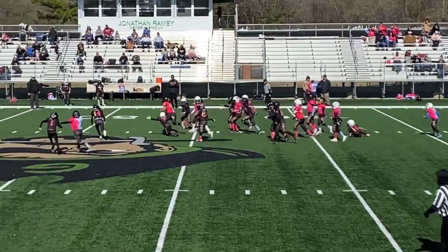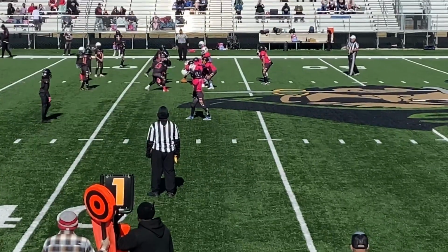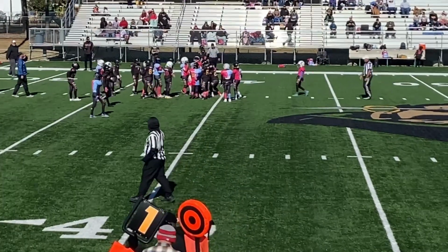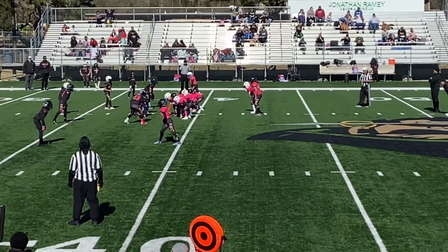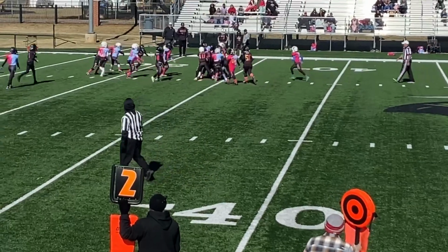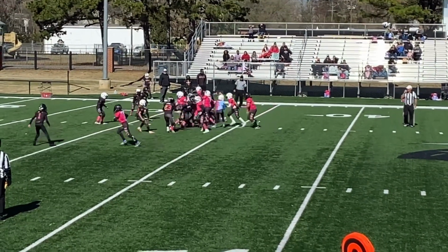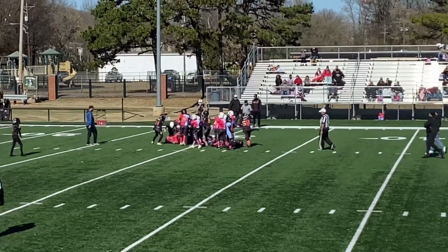And there's a handoff right up the middle. Hello! And there's your handoff again. And that's going to be good for 3 or 4 yards. And there's your snap. Handoff up the middle again, number 44. He's going to try to find some running room. He's going to get his shoulders down. And here we go. Hello, that's Pete.